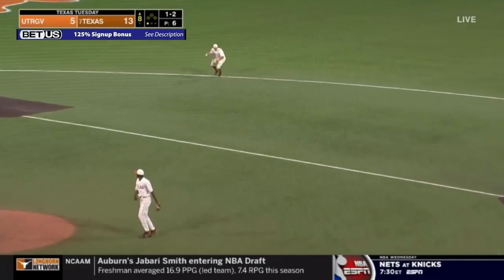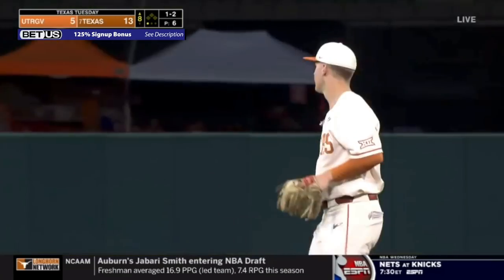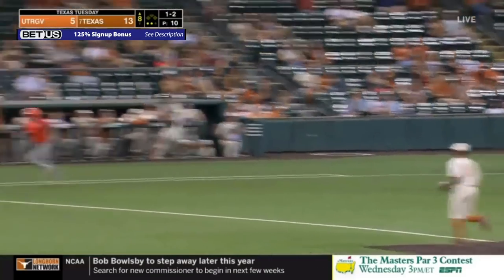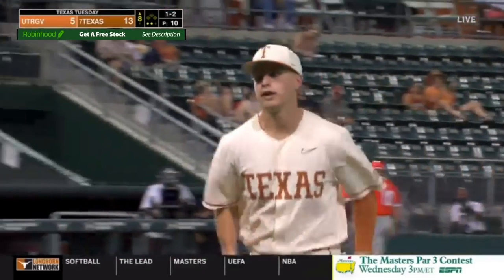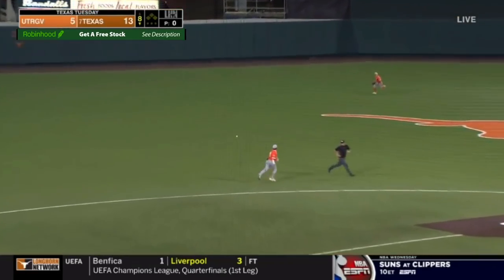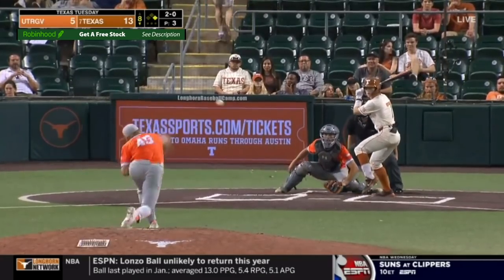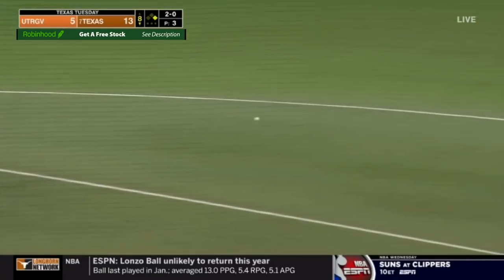On the ground to Daly. Two gone. Going to be a tough play. Daly charges in time. 10 in a row retired by the Texas bullpen. Servin will come in to center. This is a base hit by Campbell to start the inning. On the ground to third. Going to be tough to turn this double play.